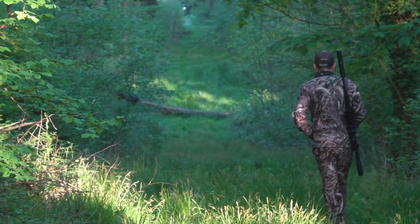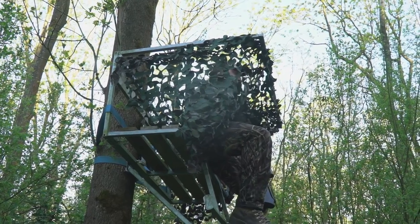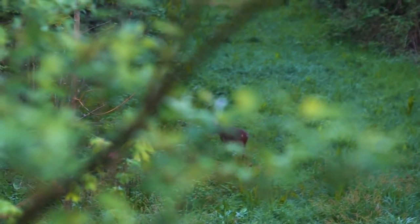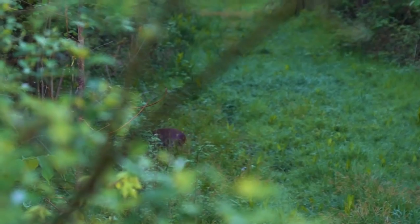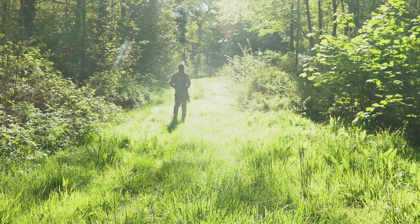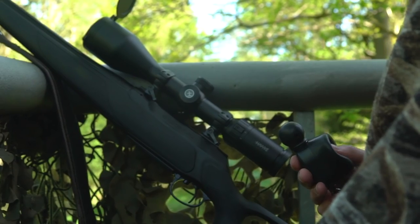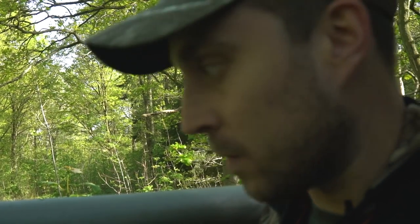And so just carried on creeping through the main ride of the wood up to the second high seat. Had a bit of a sit there, saw an exceptionally small Muntjac that was playing around between the ride, very, very young one. Decided to leave that and had a go on the buffalo, but nothing else was around. And then we headed back to the original high seat again, just for the last sort of 30, 40 minutes. Played around with the buffalo a bit more and called a buck in probably 5 or 6 metres behind the seat, but just didn't get an opportunity for a shot.